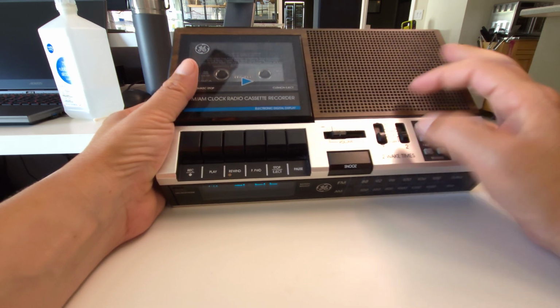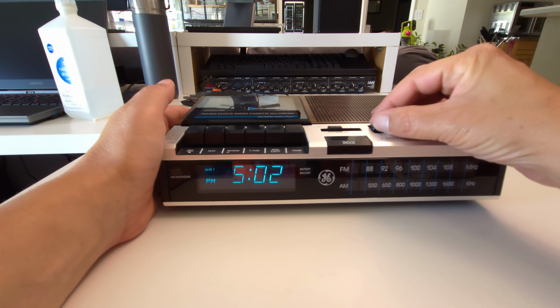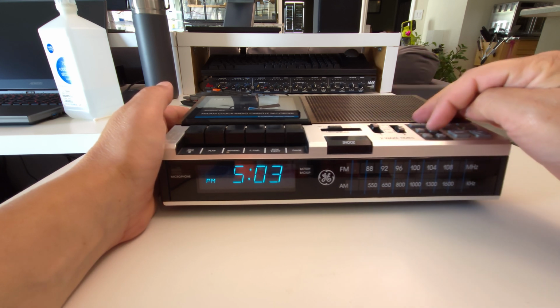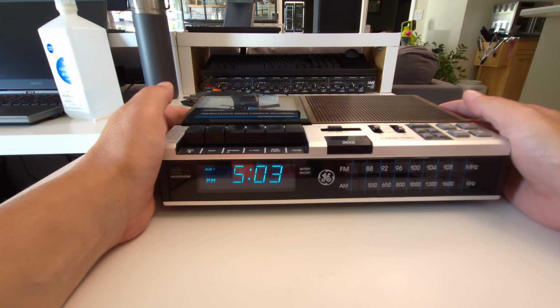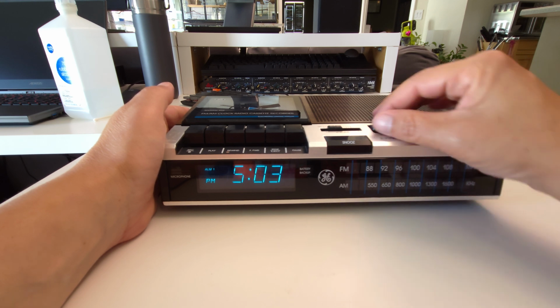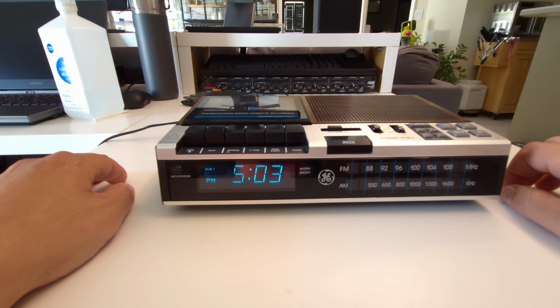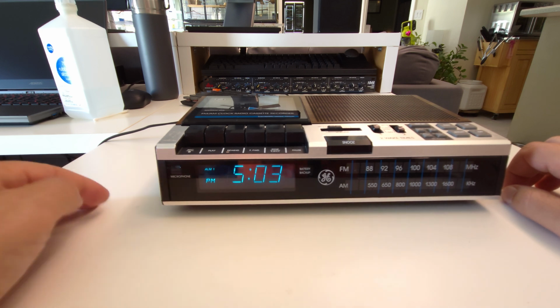And I'm pretty sure if you set it to alarm, let's see if we can go. Okay, we'll set it 1 more minute ahead. Let's hear what the alarm sounds like while we're waiting. It does tell you alarm 1, alarm 2.